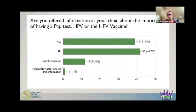So this is an important one because it demonstrates that there is huge potential for educating more about HPV and its connection to cancer. That information for patients who are there for potentially a cancer screening could trickle down, and they'll recognize the importance of having the HPV vaccine as a preventative measure for young people and their families.